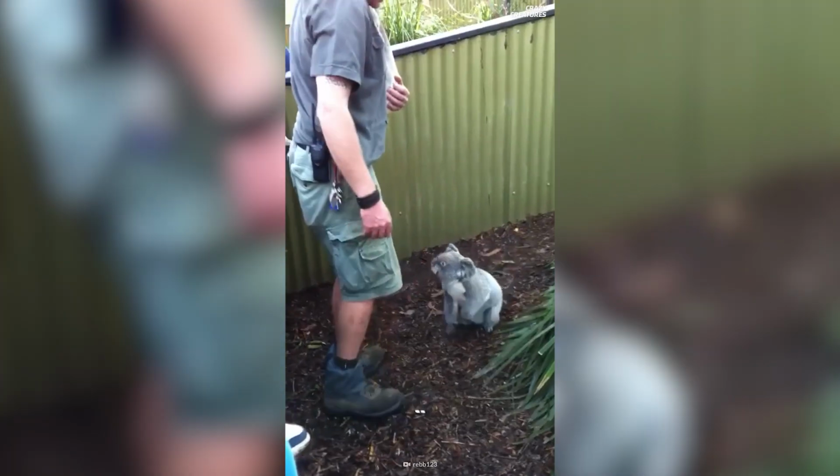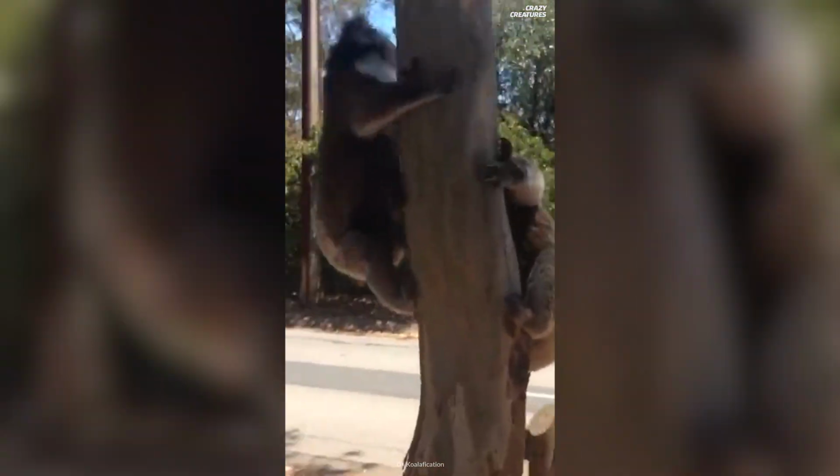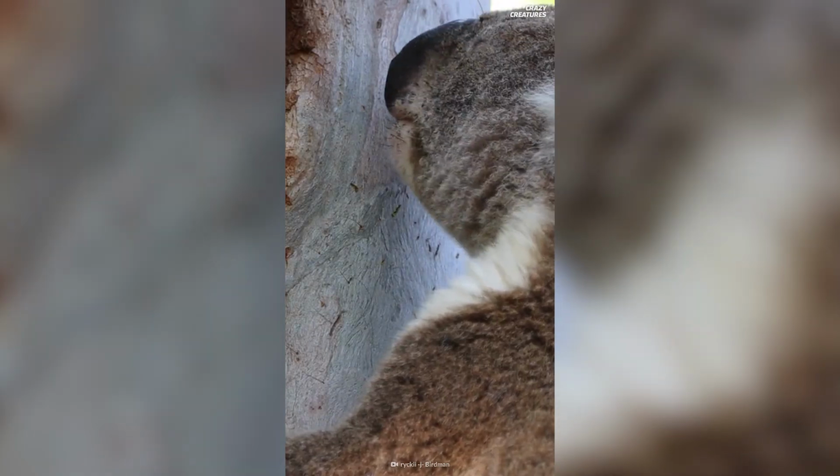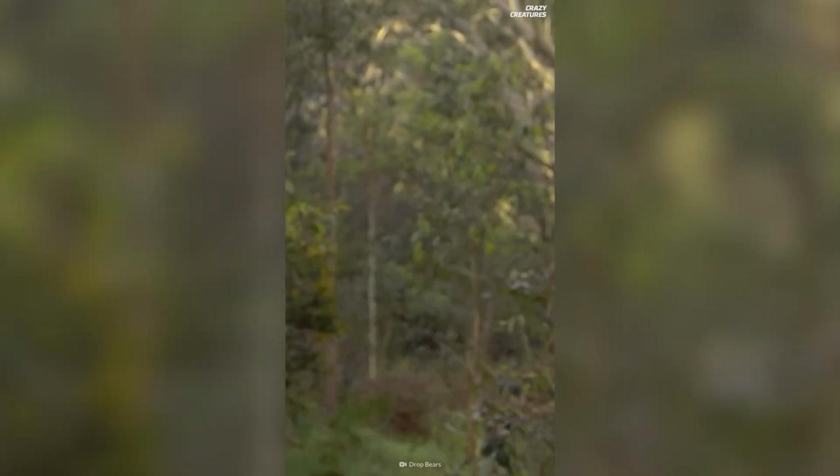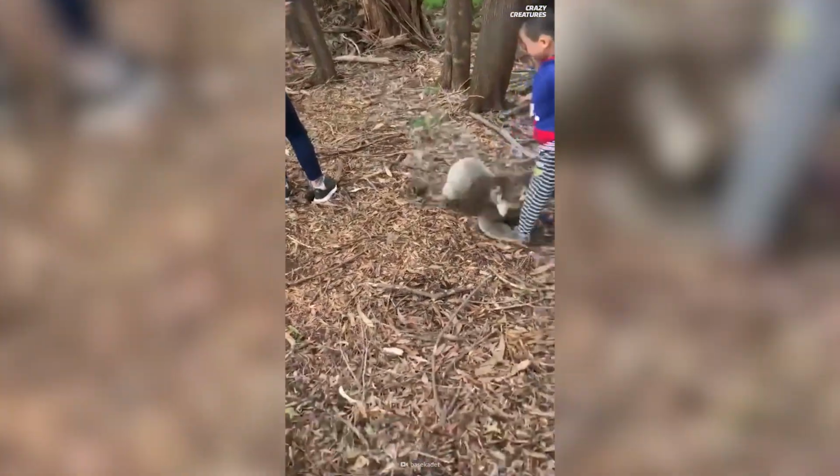One of the most terrifying aspects of drop bears is their hunting behavior. They wait patiently on the branches of trees, sometimes for up to 4 hours, waiting for their unsuspecting prey to walk underneath. Then, with lightning-fast reflexes, they drop down and make a surprise kill. These little tree ninjas have been responsible for numerous attacks on humans.